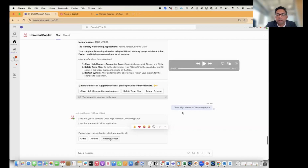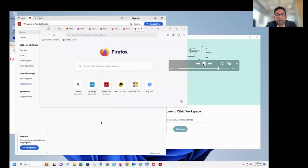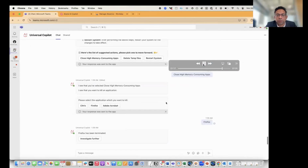Okay. Now, as part of the next best action, it is trying to close the high memory consuming apps. And again, it found out that Citrix, Firefox, and Adobe are consuming the most memory. So they will go ahead and select Firefox from here. And you will see that, using again the agent running on the endpoint device like an Intune agent, it can take actions on that endpoint device.